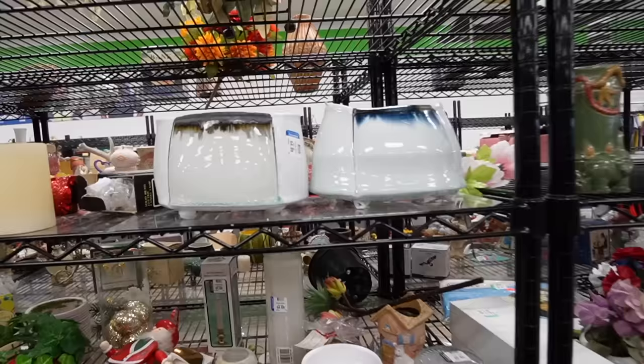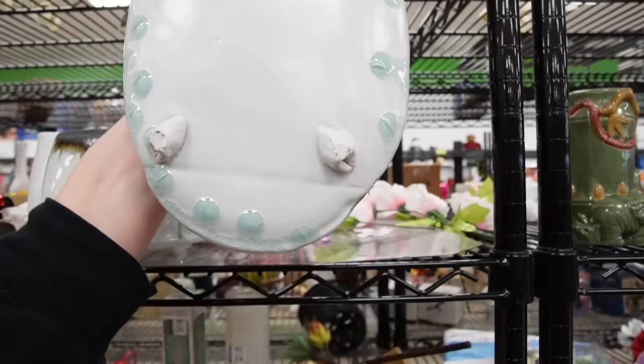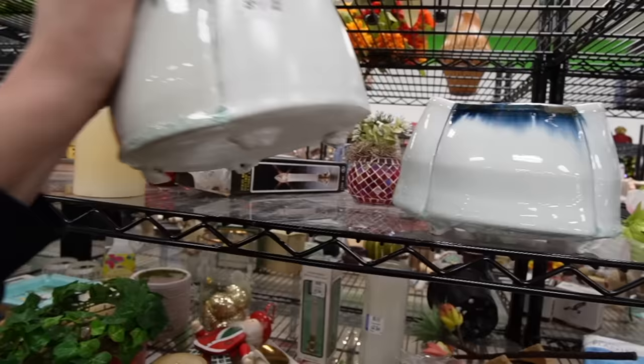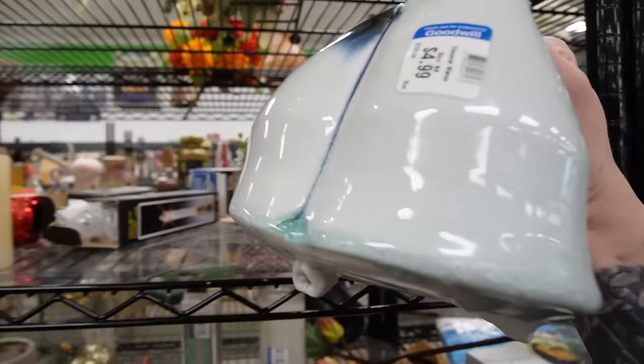Those are pretty. Ooh, those are studio pottery. I really love the glaze on those. And why are they not signed? Why did you not sign them? I really love the glaze, like a celadon glaze. I'm gonna take those with me. $4.99. I like it. Let's stick them in there.